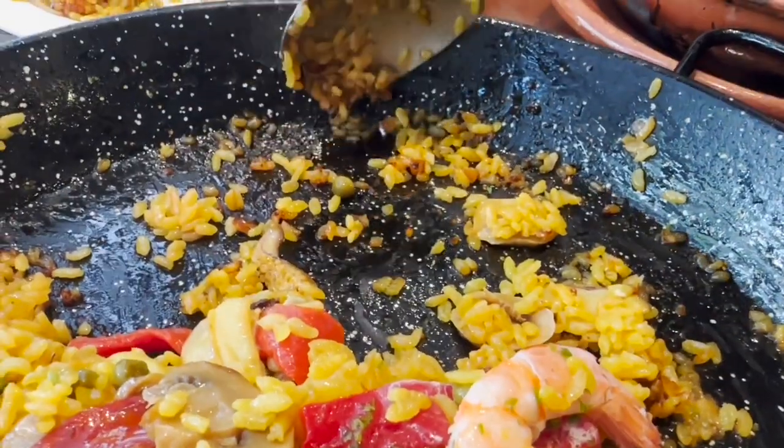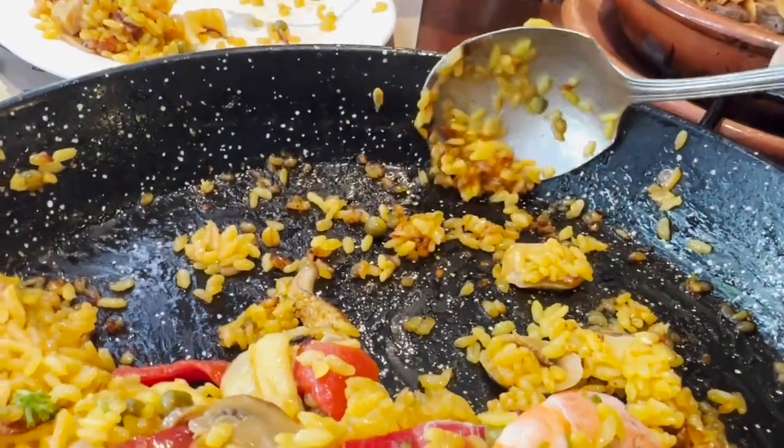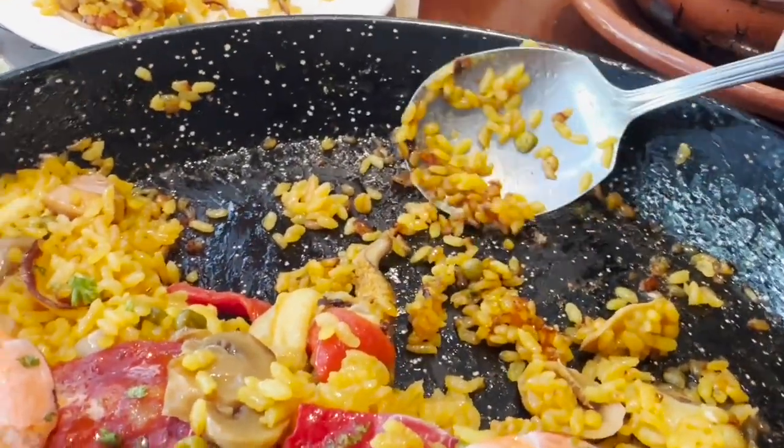Wow, I love the texture of the bomba rice, and it's in a saffron broth, which is super flavorful. Well, I understand why this is the most ordered paella over here at Bistro Madrid. This is tantalizing to your taste buds. Look at this sofrito here. Super tasty and crunchy.